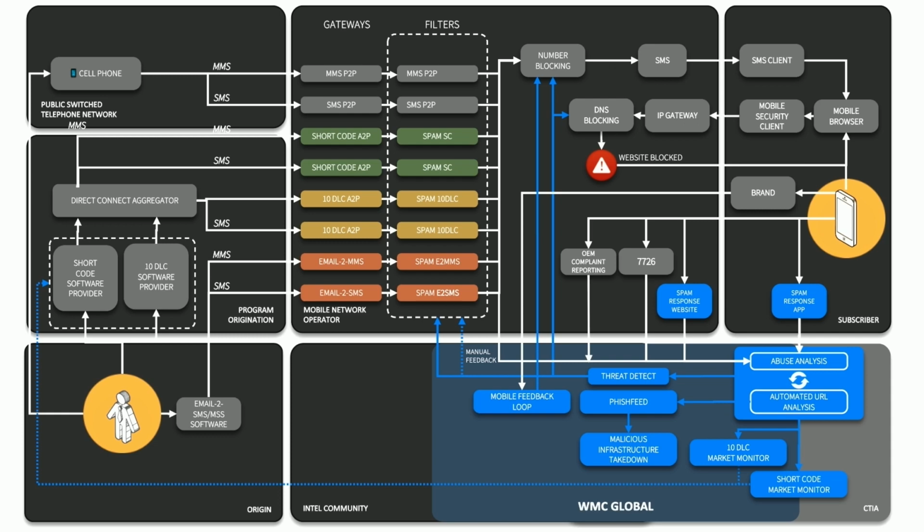The second would probably be 10DLC. All of those 10DLC campaigns are vetted, and once they're vetted, then they're allowed to send traffic. And depending on your vet score, it will show you how much traffic you get to send on that 10-digit long code. Up until about a week and a half ago, spoofing of shortcodes did not exist.